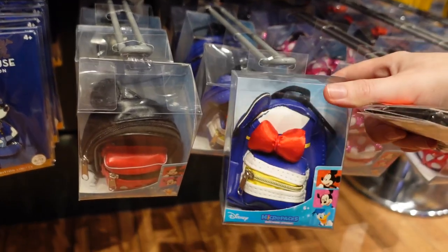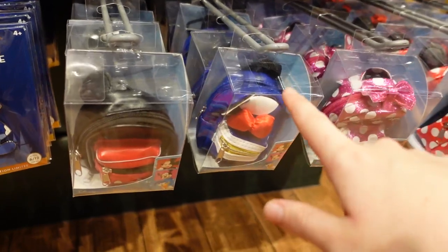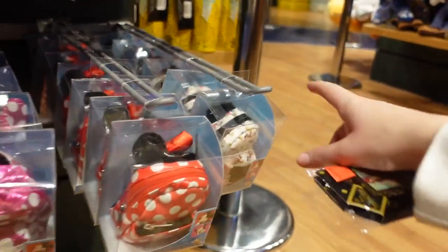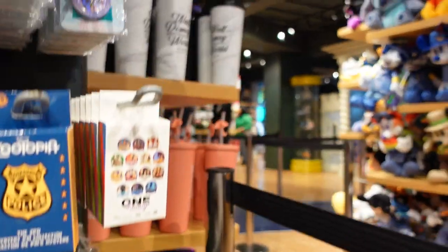Micro backpacks, they would fit your Nuemo. How much are they? £6. And they would fit a Nuemo for a backpack. Look at that. Oh my god. It's so cute. Oh, I'm going to attempt to stand up.